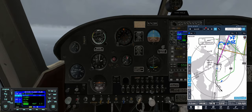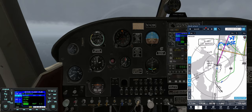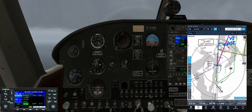28 Romeo, no traffic between you and Tacoma Narrows Airport. For cancellation, you're on the ground at 122.2, change to advisory frequency approved. Change to advisory approved for 28 Romeo.